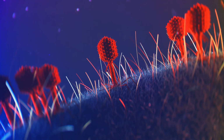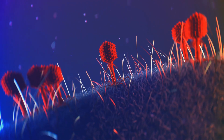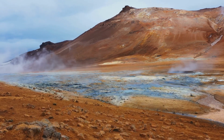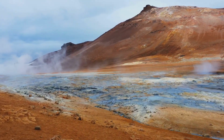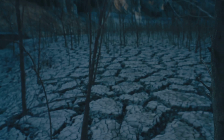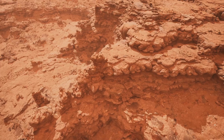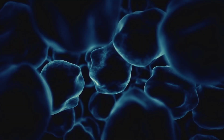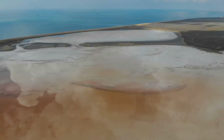One type of extremophile found in the Danakil is a single-celled organism called an archaea. These ancient microbes are known to inhabit some of the most extreme environments on Earth, including hydrothermal vents, acidic lakes, and even the inside of volcanoes. Archaea have developed unique adaptations that allow them to survive in these harsh conditions. For example, some archaea have enzymes that can function at extremely high temperatures, while others have cell membranes that are resistant to the corrosive effects of acid.